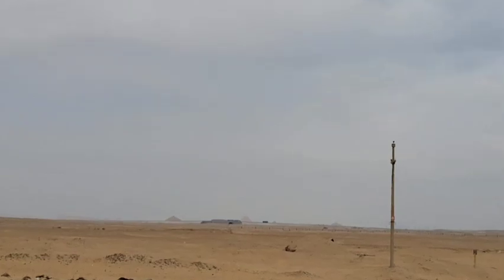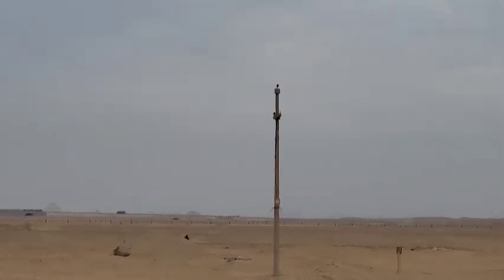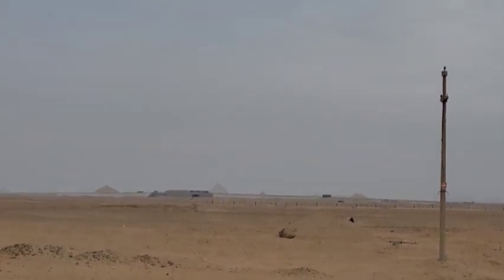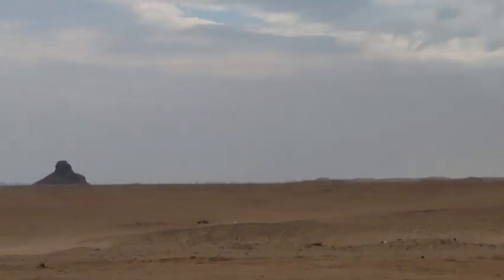One, two, and three. In the distance from here, you can see Saqqara. There's a lot of other pyramids. You'll see there's a lot of these other pyramids. You have to have special permission to go visit those. But yeah, just on the other side of where these are.